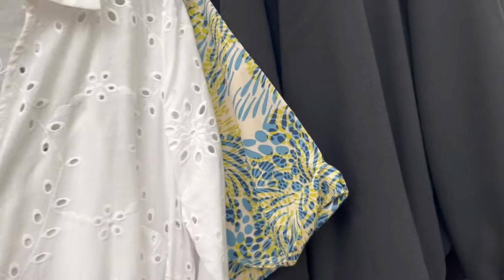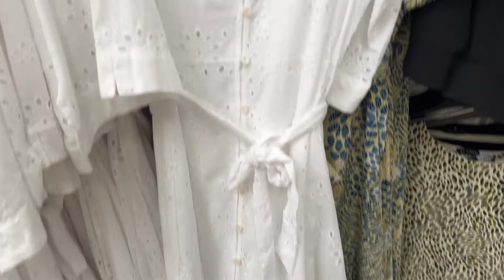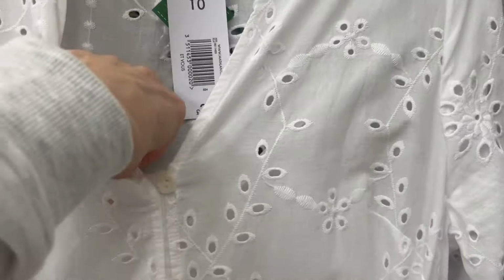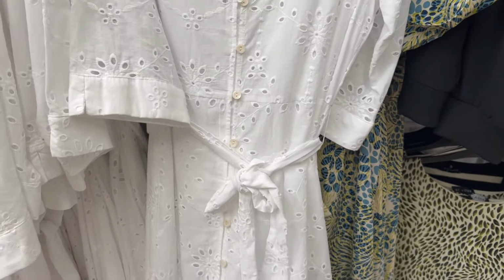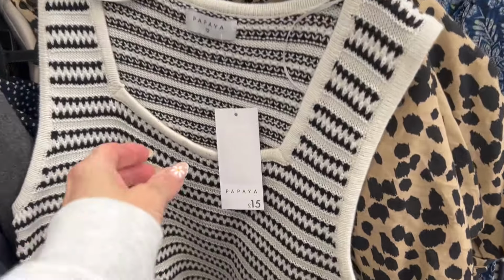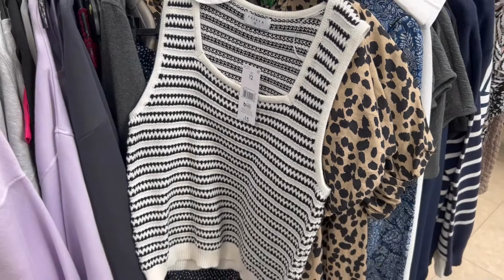£26 for this beautiful dress. And then another dress there, that broderie anglaise. I do love a white dress for the summer. That was £38, but it did have a lining as well. Then I really like this little top, very on trend, £15.